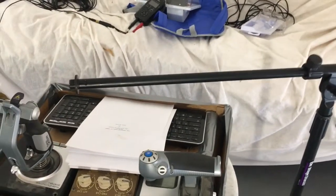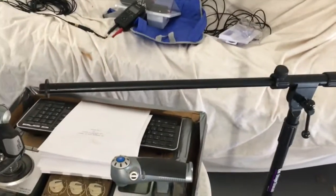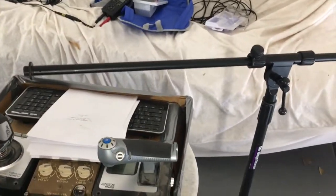Now, because I don't have a boom operator, I'll be using this pole, which I'll be setting up above the shot, or I may actually hang the mic from the ceiling, but this here will be my boom operator for the day.